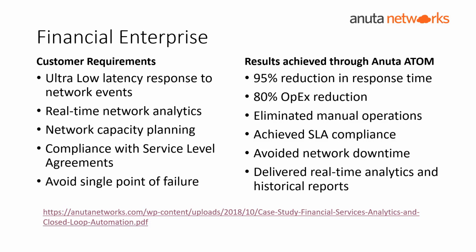This financial enterprise had offices across the globe and had several devices to be monitored. They were also looking for a solution which would work in high availability mode. Both these requirements were met by Atom's scalable microservices architecture. Each service within Atom's architecture had redundancy and its own life cycle and could be instantiated, upgraded, scaled, and terminated independent of other services. So it's a highly available architecture with no single point of failures.